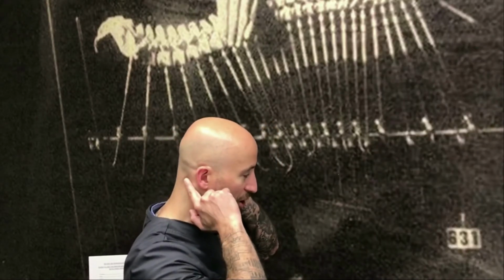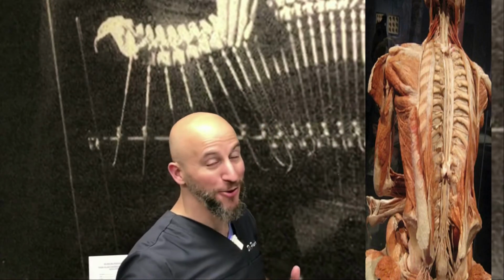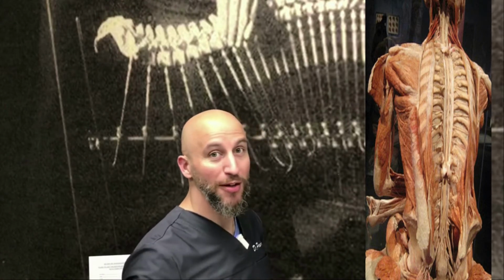Now remember, the spinal cord runs from the base of the skull, where the brain attaches to the spinal cord, and goes all the way down to the actual upper lumbar area. And that's where the spinal cord ends, and then it branches out into various nerves. The one we're more familiar with is the sciatic nerve. But what happens if we're actually having lower back pain when we're sitting at our desk?